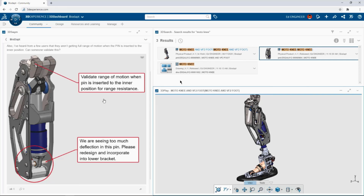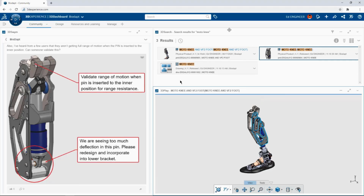And one more is they want to make some changes to this pin because the validation team has done a set of analysis and they found that this particular pin has a deflection which is reducing the strength of this particular assembly. So they want to increase the strength of this particular pin as well as the range of motion. So to make these things, I'll be working on this assembly.